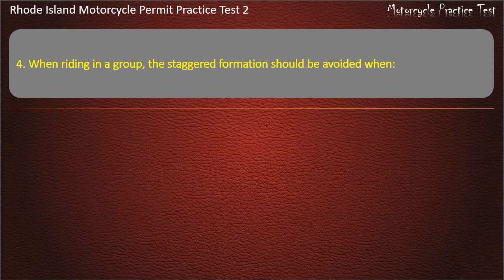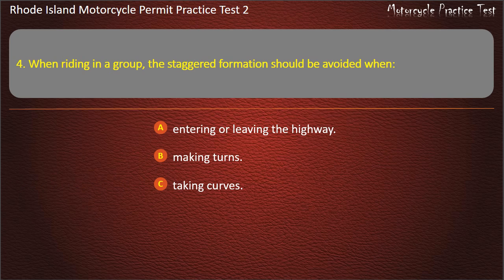Question 4. When riding in a group, the staggered formations should be avoided when entering or leaving the highway, making turns, taking curves. All these answers are correct. Answer. All these answers are correct.